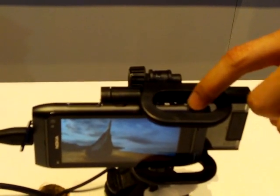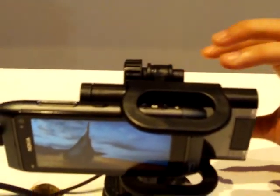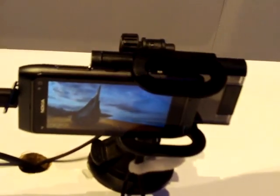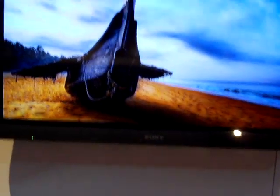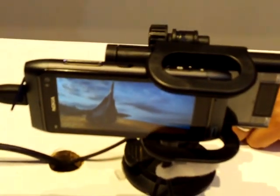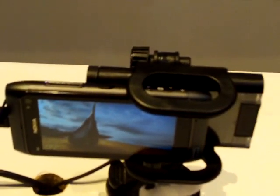into the N8. This is just a stand here, keeping the N8 on. And the N8 is connected to the TV via an HDMI. It could also be an AV cable if necessary. And we turn on the application, and this TV is automatically transformed into a touchscreen TV. So let me show you an example.